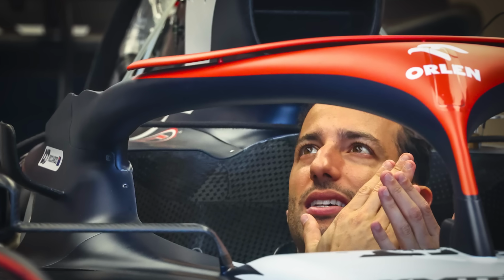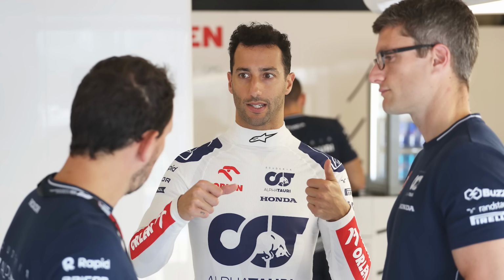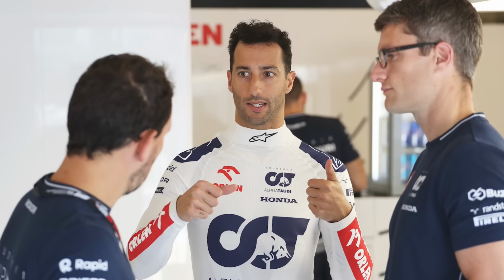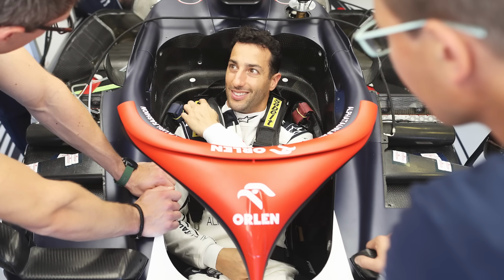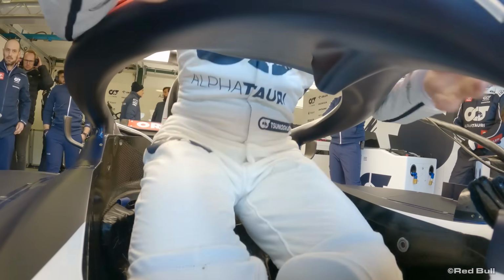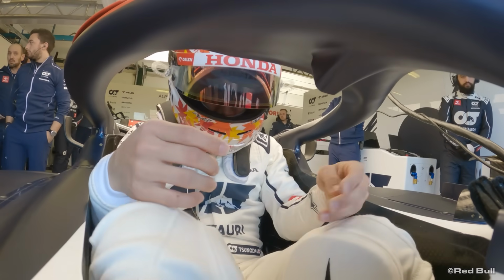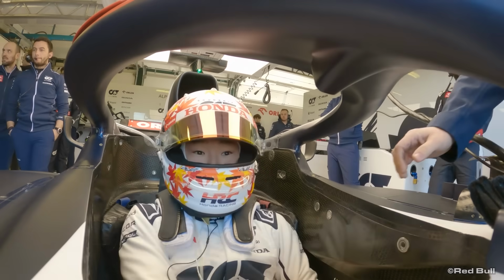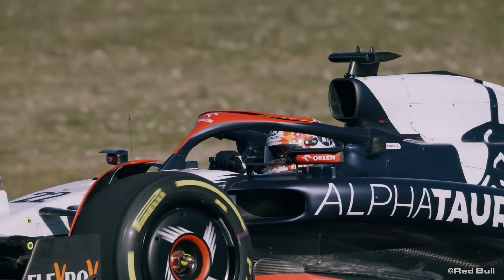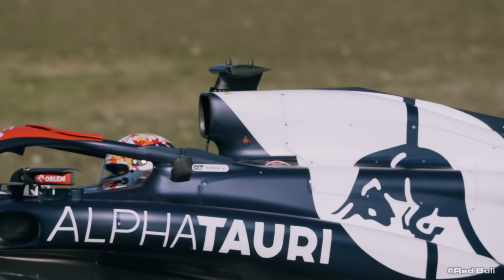He did also admit that it'll be a challenge to hop in the car and hit the ground running immediately, but he's excited about it, and his goal for this weekend is to, quote, have fun, try and use more right foot than left foot, and have a good time. Fair enough. And Yuki Tsunoda, on the topic of this weekend, says the slow corners should suit the car much better than previous races have. So hopefully, with all of that in mind and the update coming, it's a better weekend for AlphaTauri.